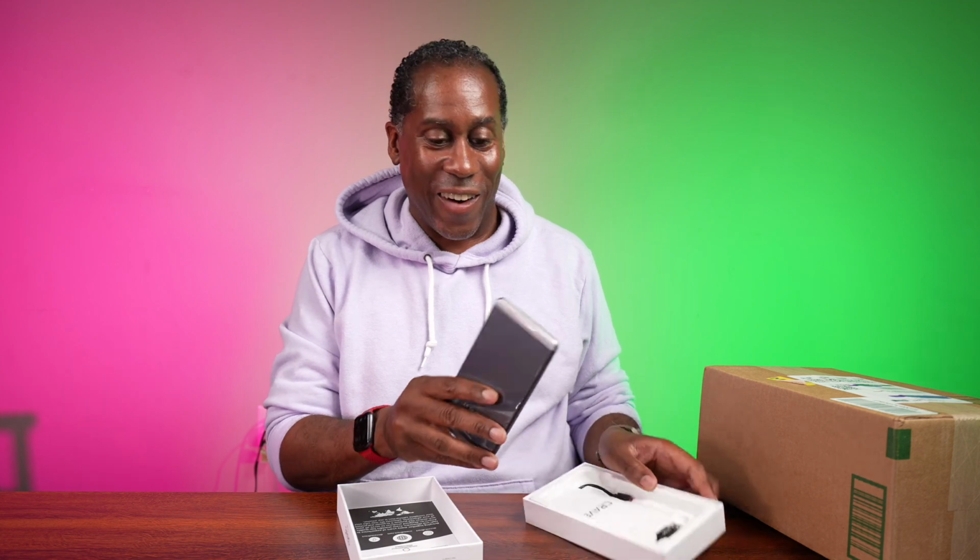It looks like a cell phone, doesn't it? Wow. If someone handed this to me, with the weight it has, I would think this was a flagship cell phone, because that's what it feels like. And it has this nice matte finish. This is really slick.